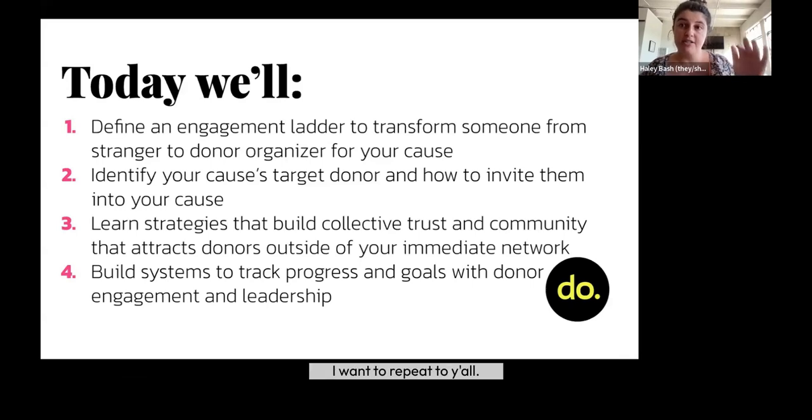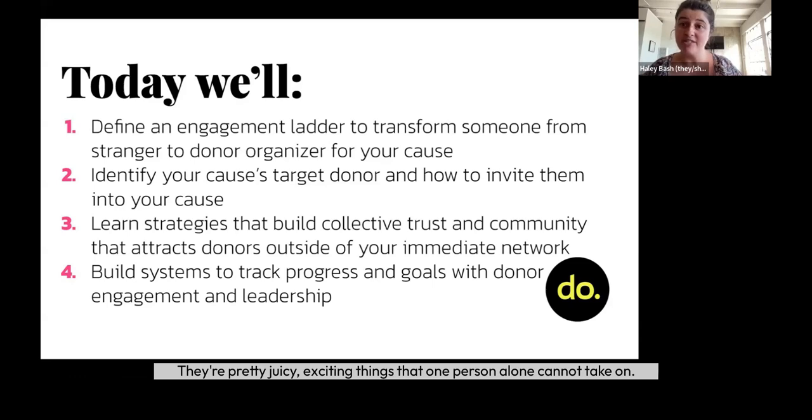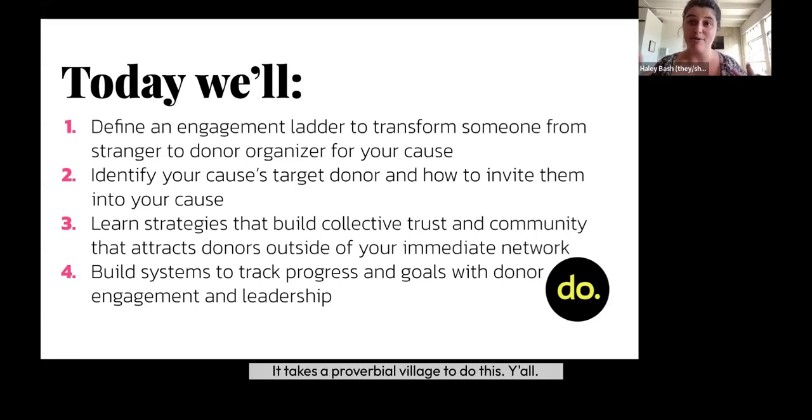I want to repeat to y'all, these are pretty juicy, exciting things that one person alone cannot take on. So if you are somebody where you're like, I'm kind of a solo ranger today, we welcome you to be here and learn, and go back to the second training where we talk about building a team, because it takes a proverbial village to do this, y'all.